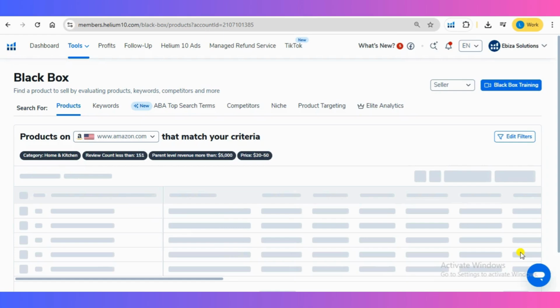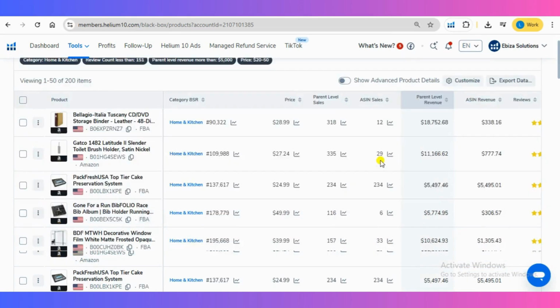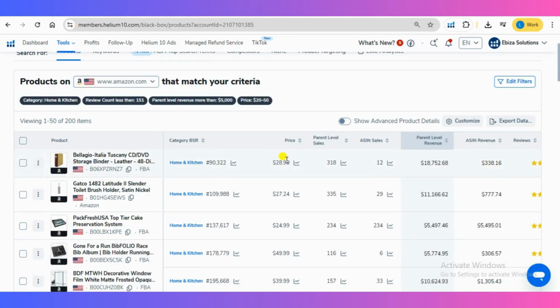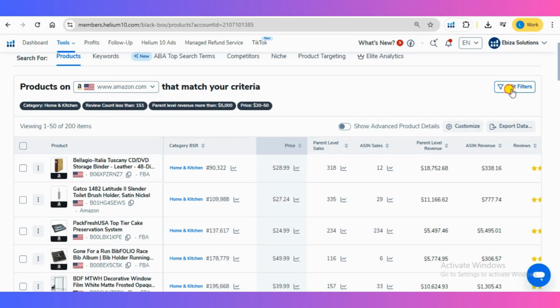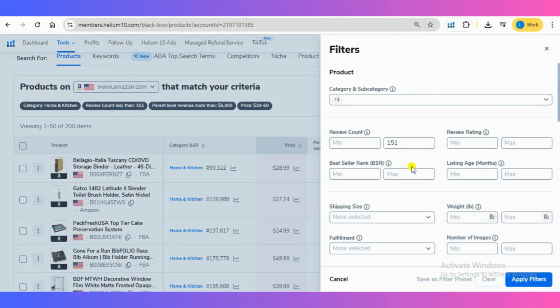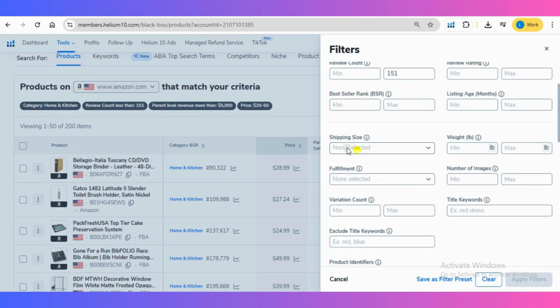You can analyze columns like monthly sales, revenue, BSR, review count, and seller type. Want to get even more specific? Use advanced filters like number of images, rating, or even keyword count in the title. This helps you refine your search further and find hidden gems.